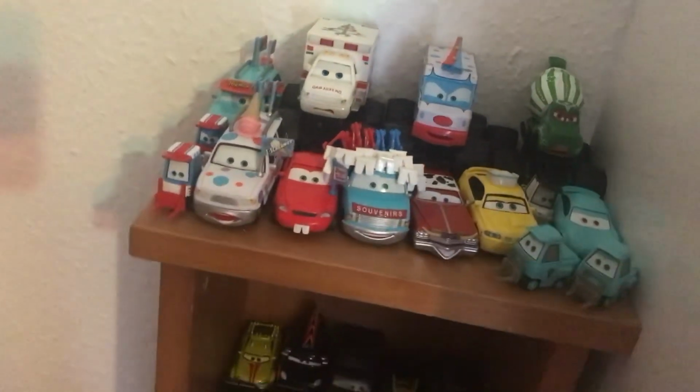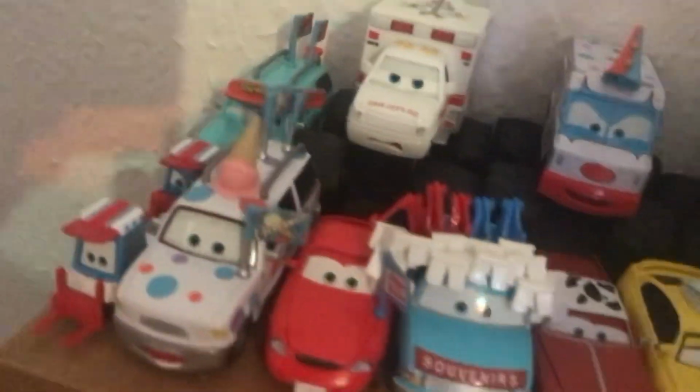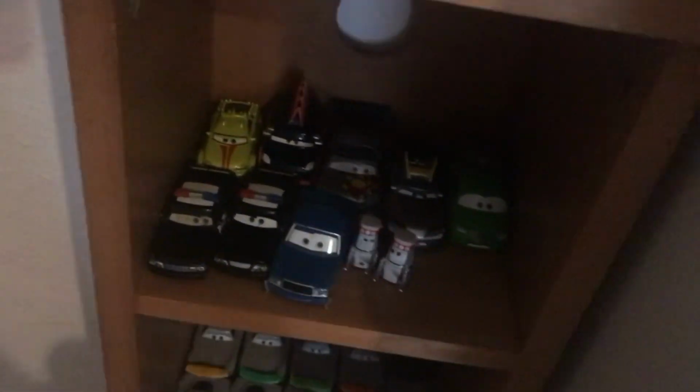Oh, and this is all my Mater's Tall Tales characters. You got cool stuff like the Ice Screamer here. You got the Tokyo guys, I forgot the names, but pretty cool. And now my door filled with a bunch of packagings from Cars, and now my ever trusty table.